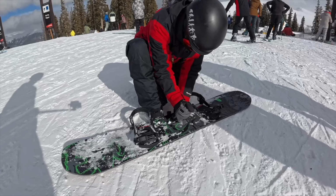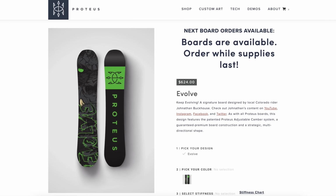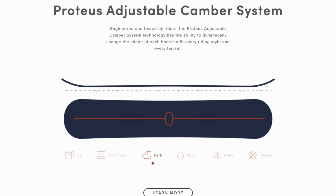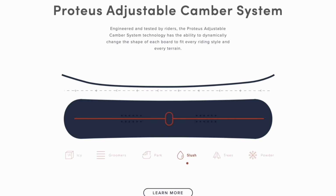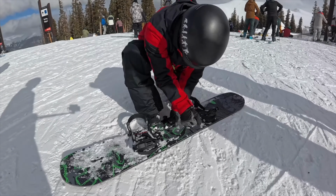Now, the second weirdest snowboard that I've ever ridden is actually a board I ride a lot, and that is the camber changing profile snowboard. The Proteus, specifically the Pro model Proteus, I have my own version, and this is the camber changing shape snowboard. That is right, you can literally take it from full camber to reverse camber, you can put it into S camber, you can make it flat profile. With a little twist of a wrench, you can change the shape of this snowboard, and it actually works.